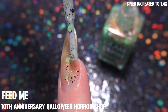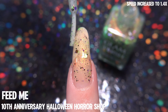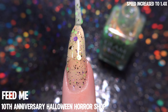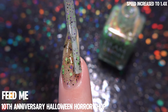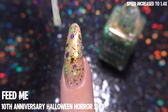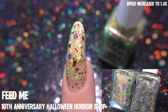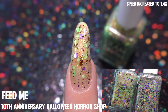Feed Me. Feed Me is part of the brand's 10th anniversary Halloween Horror Shop, which has a pretty strong orangey, reddish type of shimmer running throughout, but what really makes this polish fun is those big old green and purple circle glitters floating alongside the smaller black and purple ones. This one also combines those matte and metallic glitter finishes, with the purple ones being metallic. Now, if you are curious about comparing this one to Everybody Scream, this is what they look like next to each other. You can see that there's definitely some similarity, but they are quite obviously different.